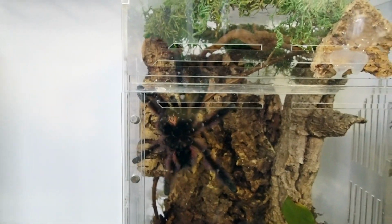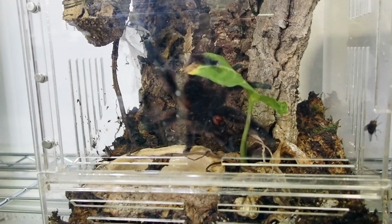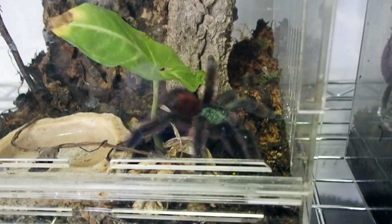And it's not only huntsmen that enjoy flies, but also arboreal tarantulas like this male Caribena versicolor. And if you guys are having a hard time feeding them, flies will definitely get their appetite going. Arboreals love flies, especially as little slings.